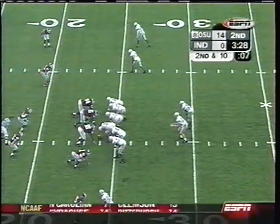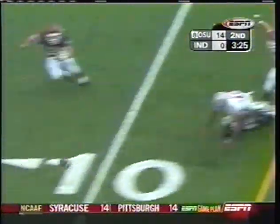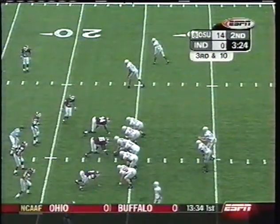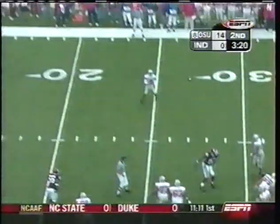2nd down and 10. The 12th play of the Buckeye drive. On the quick slant, Jenkins caught it, then lost it. It's ruled incomplete. No doubt on 3rd down and 10. See if they can make a play. Wide open.